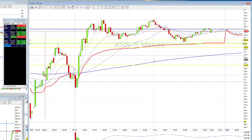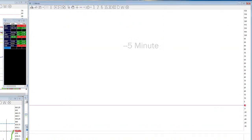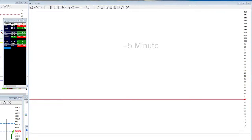And if it holds the support, then definitely we're going to trade them, and we can find trades on both sides of this play. So let's mark KSS, and the next one is the M.